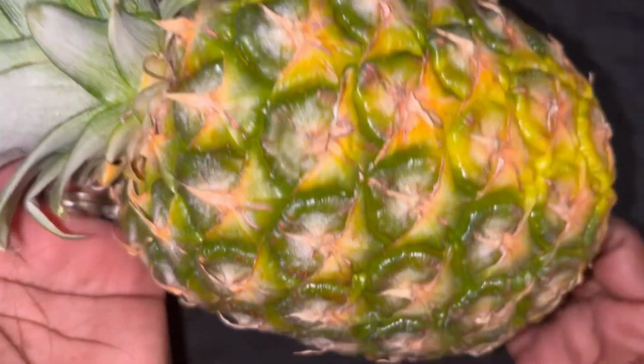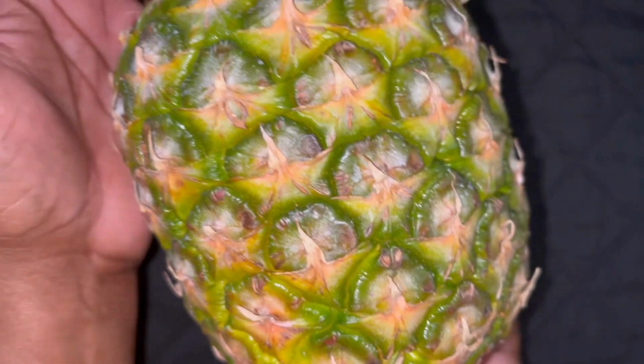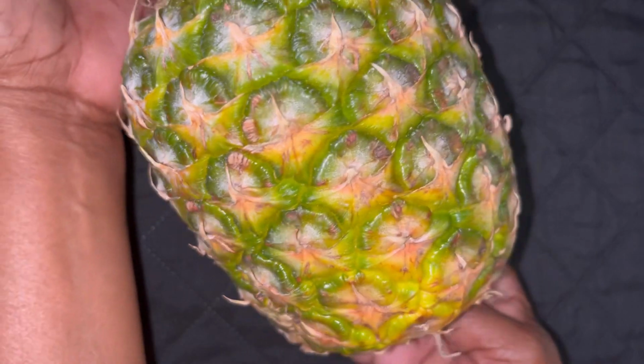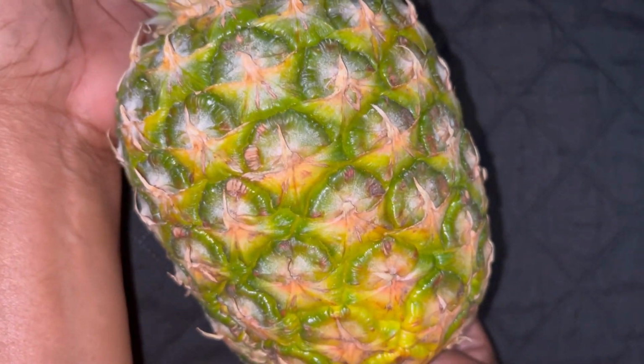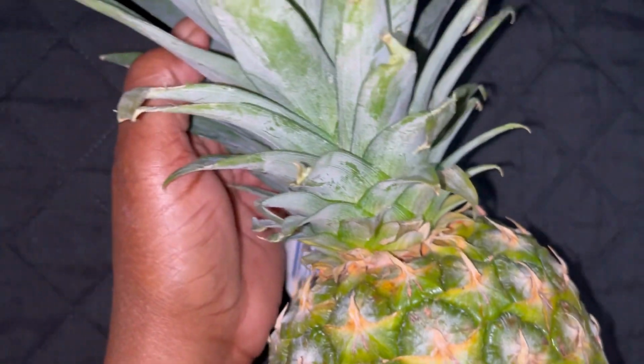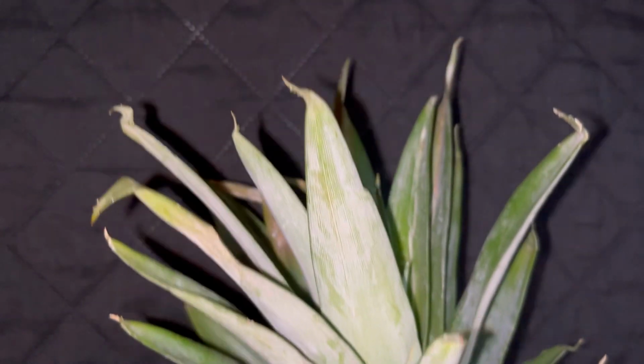Let's get started with this delicious pineapple. This was on sale for $2.99. Yeah, I was eating pineapple every day when I was in Jamaica, and it was so good. I said, when I get back, I'm gonna start eating pineapples. So this will be my first one since I've been back. It's so beautiful. Oh yeah. Oh, I can't wait to cut into this one.